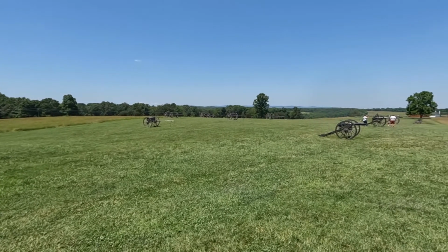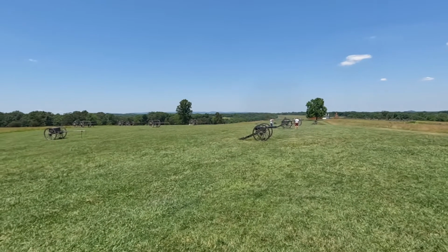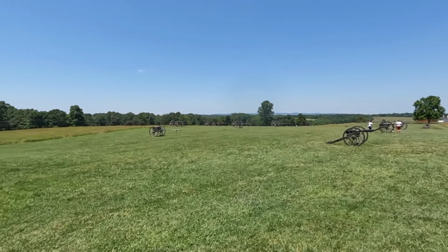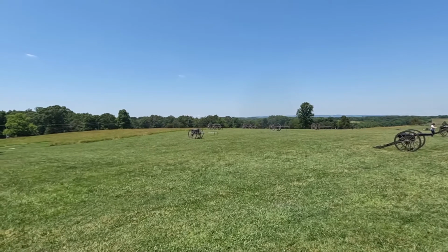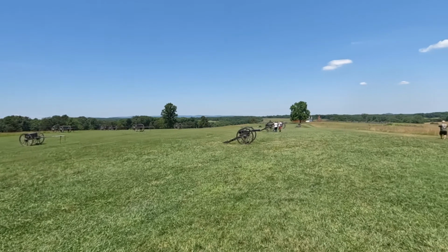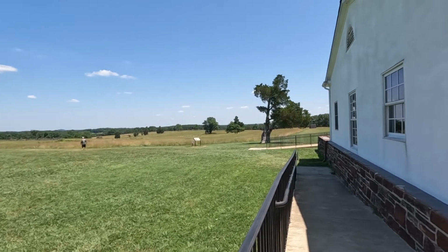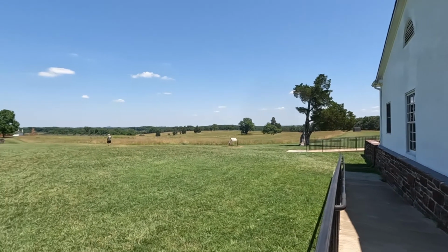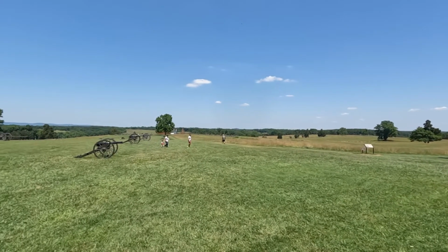There we see a battery along the crest of Henry Hill. There's the guns, there's how far back the limbers were, and then the caissons behind the limbers. Caissons would have probably been behind the hill out of the line of fire, because that was your spare ammunition. We're looking across, and there's the Stonewall statue facing the direction that the enemy army, the Union Army, was coming from.